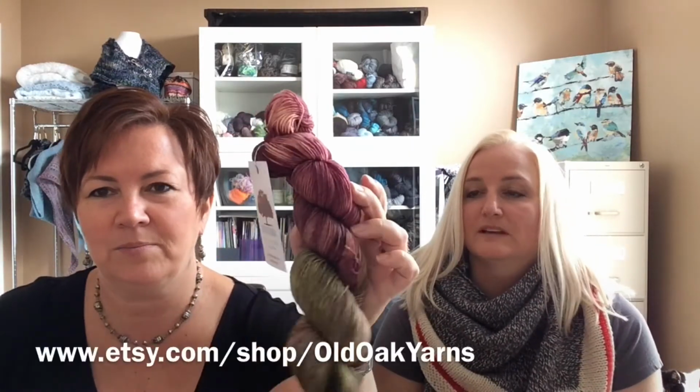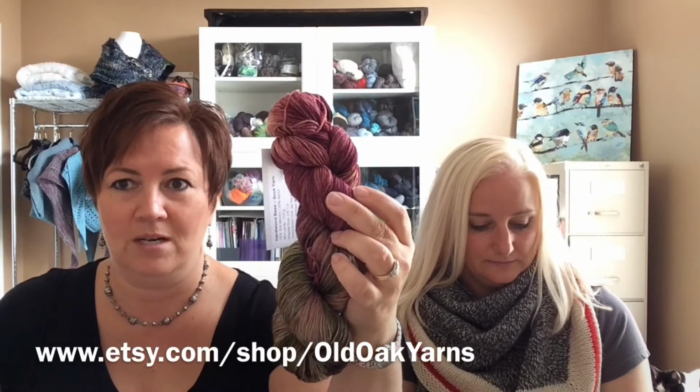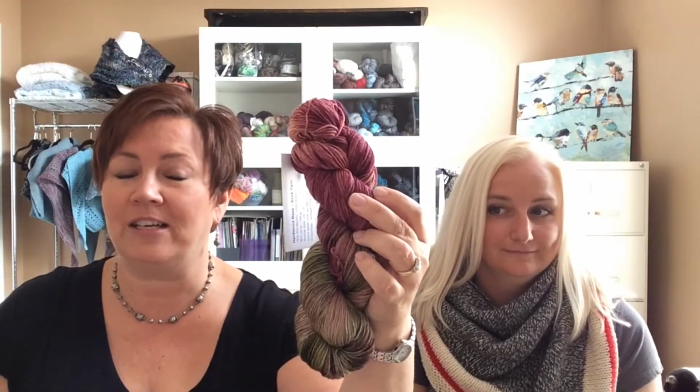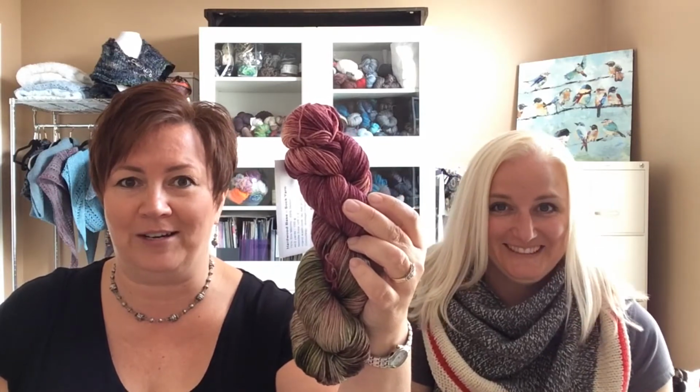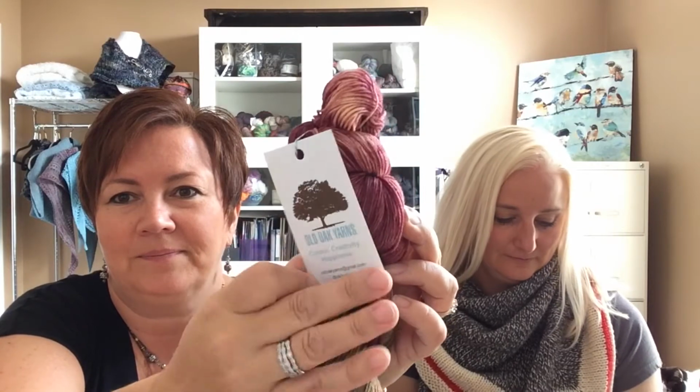Nice. And then I bought a skein of Old Oak Yarns by Adrian, and the color's doing pretty good. That's an exclusive, isn't it? This was her colorway for the show, so I don't know if she's going to continue dyeing it. She had some left after the show, and they're in her Etsy shop. So it's Old Oak Yarns, and this was called Vintage Vineyard. Perfect name. And I love it.